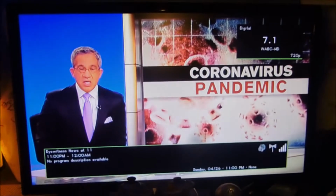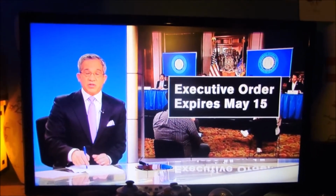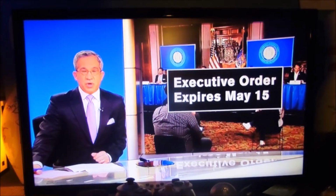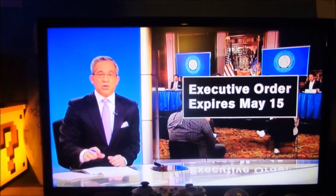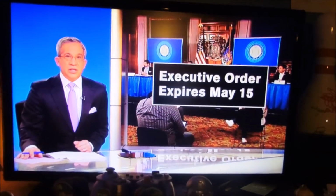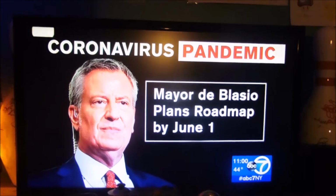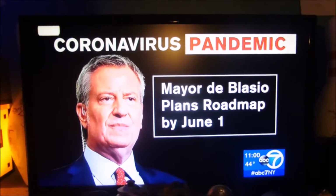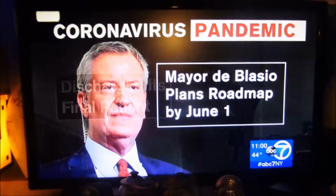More deaths. Governor Andrew Cuomo's executive order that shut down the state, that order expires on May 15th. Construction and manufacturing businesses may open next month with precautions. Reopening will occur in phases. Mayor Bill de Blasio announced today he hopes to have a roadmap by June 1st on how to rebuild the city after the coronavirus threat subsides.